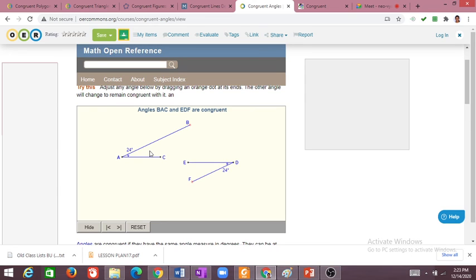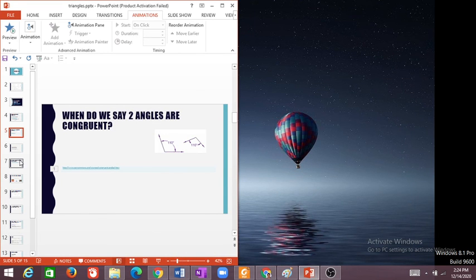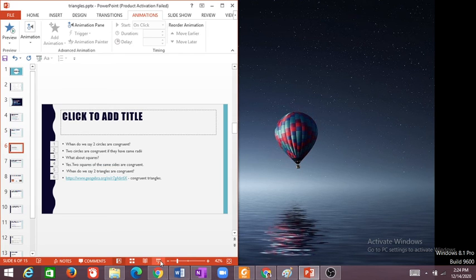Is that clear for all? Yes, ma'am. Is there anyone having any doubts? No, ma'am. Okay, then. So we have seen about lines, line segments and angles. Now we are going to look into something else.